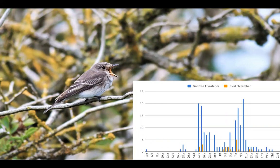So definitely when you're on an island like this, even if you don't see any big rarities, it's always nice to see these uncommon species a lot more regularly. So that was always a nice thing to look at.